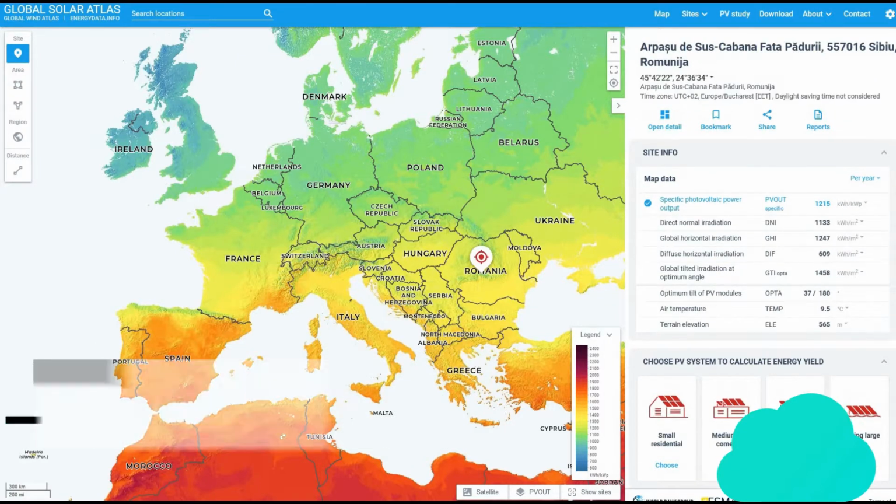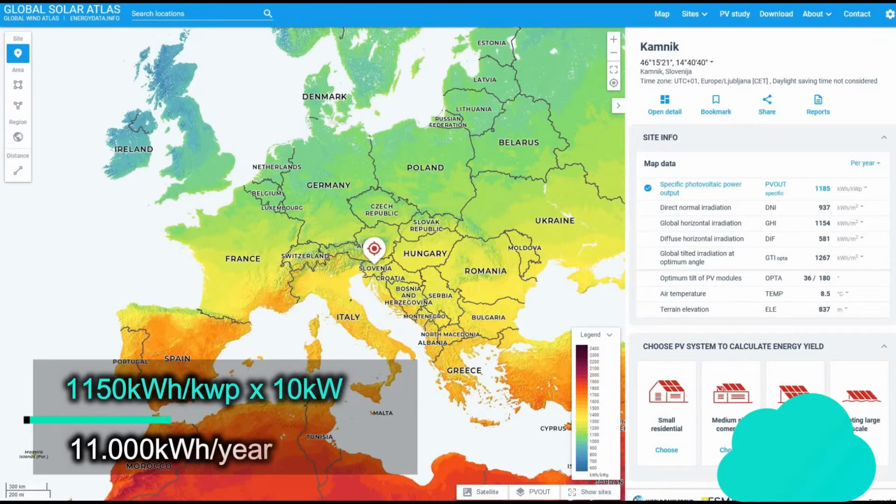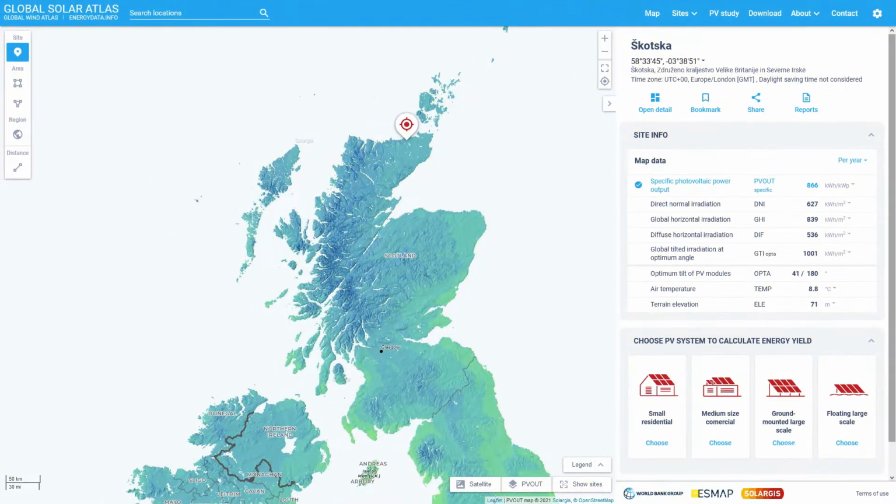Now, if you look at the map, we can see that 1150 kilowatt-hours per kilowatt peak is basically the average for Europe. And if we multiply this value by our 10 kilowatt rooftop solar, our yearly production would be 11,000 kilowatt hours, which is almost 2 times more than what we currently consume. And even if you were located in the northern parts of Scotland, you would still generate 8,000 kilowatt hours a year.